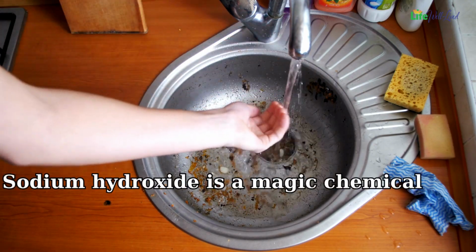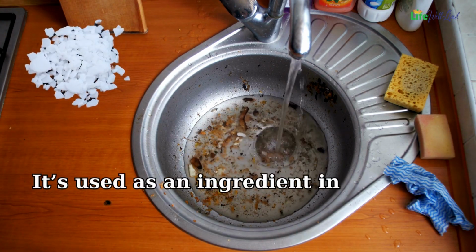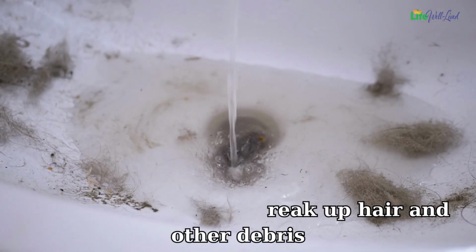4. Attack the enemy with caustic soda. Sodium hydroxide is a magic chemical that has the ability to turn some hard substances into liquids. It's used as an ingredient in anti-clog remedies, making them especially powerful, because it can even break up hair and other debris.